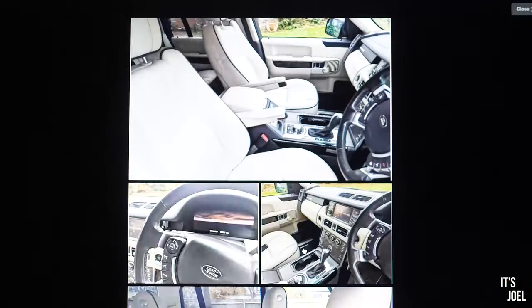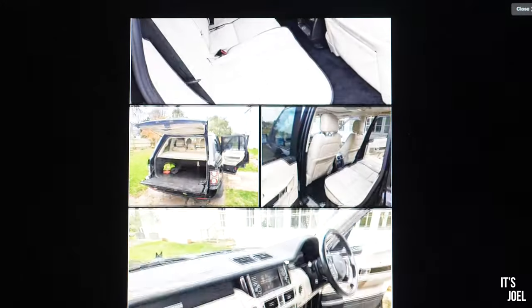I will just say on the L322s, I personally prefer the look of the earlier ones with the original interior and everything. But one thing that these later cars do have as an option on them, which is really attractive to me, especially as a daily driver, is adaptive cruise control. That was only available on cars that came as a facelift, so late 2009. And I can't tell if this car has it because of the photos.